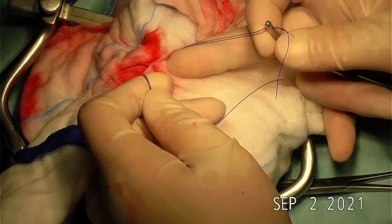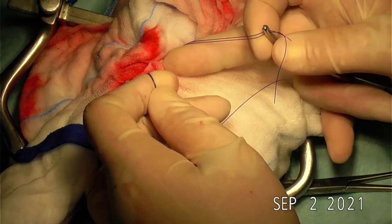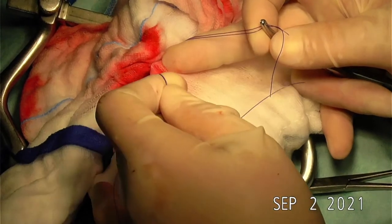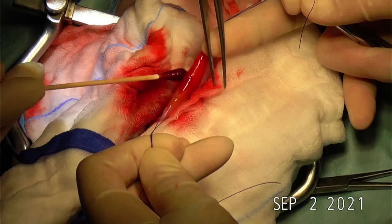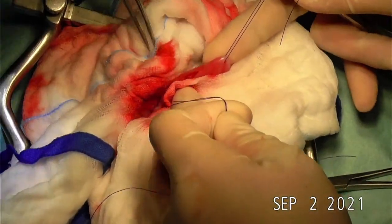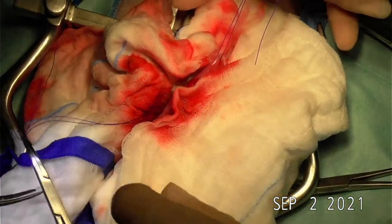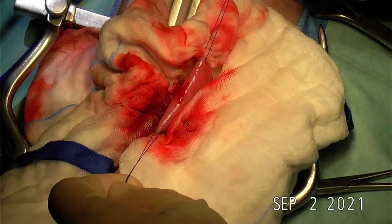Now, since this is part of the colon, we will use sterile Q-tips and iodine. Iodine lotion, because the colon has a lot of bacteria. Now we will close with either 3-0 or 4-0 monofilament absorbable suture.